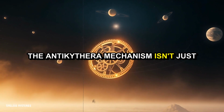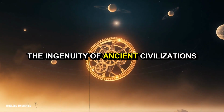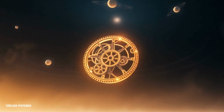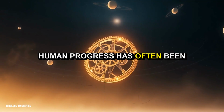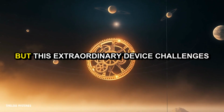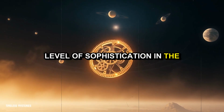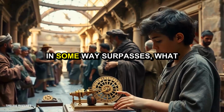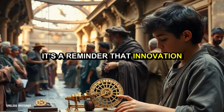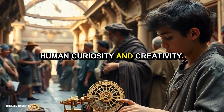The Antikythera Mechanism isn't just a relic of the past, it's a beacon that illuminates the ingenuity of ancient civilizations and reshapes how we view the history of science and technology. For centuries, the narrative of human progress has often been framed as a steady march forward, with each era building on the last. But this extraordinary device challenges that linear perspective, revealing a level of sophistication in the ancient world that rivals, and in some ways surpasses, what we've long assumed was possible. It's a reminder that innovation isn't confined to modern times. It's a timeless expression of human curiosity and creativity.